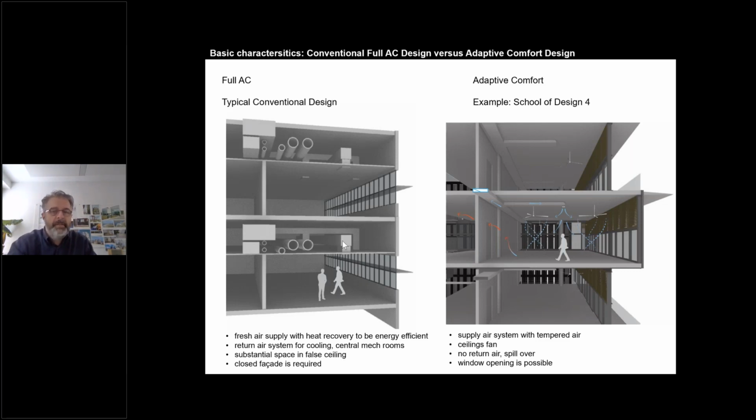And to take up all these systems, we lose a substantial space in the false ceiling, and we need a closed facade because this building needs to be sealed and needs to be closed because of the air conditioning.